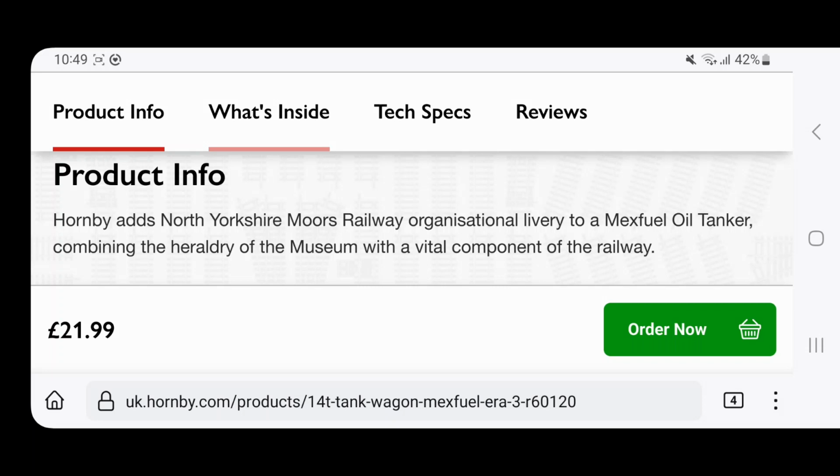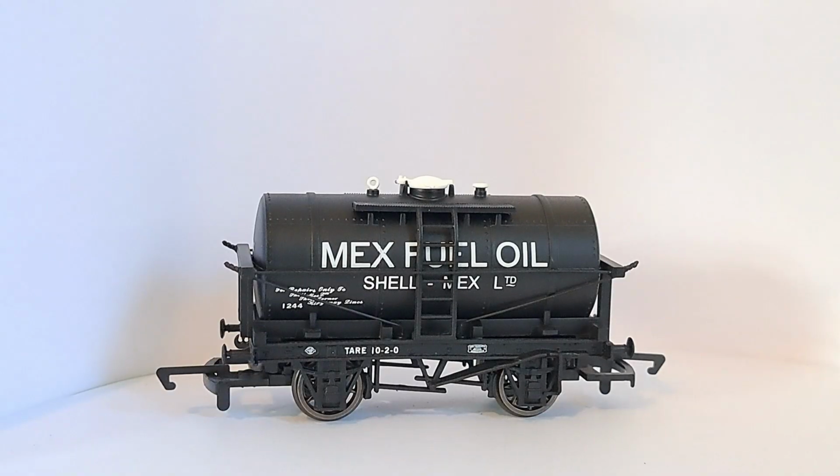And I wondered, does anyone else read this and go, what on earth are they on about? So if anyone does know what this description is alluding to or what it means, comment down below because I don't have a clue. Yeah, so that description's a bit odd altogether.